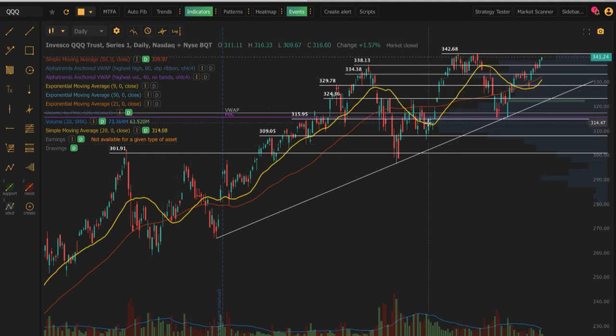So QQQ and SPY are all creating the same patterns here. However, QQQ just has been lagging a little bit. But we have seen a nice show of strength the past couple weeks after bouncing off of the 20 and 50 SMA. We have seen a nice push after bouncing off of those SMAs.